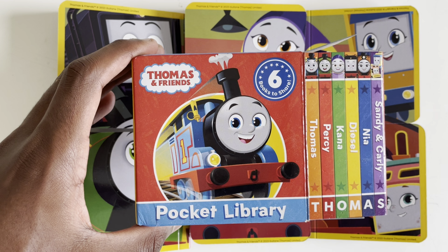"I could make friends with animals too," thought Percy. And he clattered away to make some new friends. The noise scared Seagull and he flew away. "Not so loud, Percy," warned Cranky, but Percy did not hear.